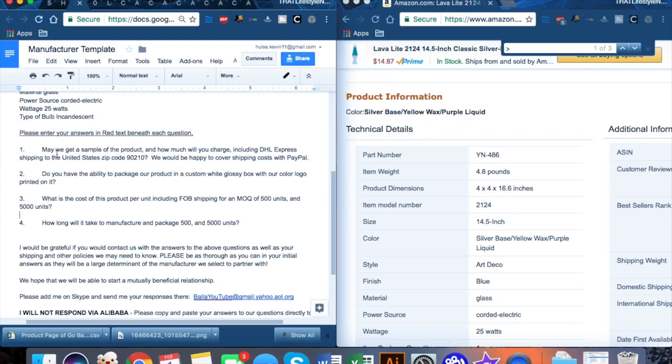So the first thing you want to ask: can we get a sample of the product? How much are you going to charge for that sample? DHL Express, shipped to your zip code, and you're happy to cover or split the shipping costs with PayPal. Do you have the ability to package the product in custom packaging with our logo? Because if you're going to private label, you want to make sure that they either have the ability in-house to package your product, or they have a boxing or packaging partner that can do that, so you can have a one-stop shop and not have to incorporate numerous different manufacturers to get what you want as a final product.